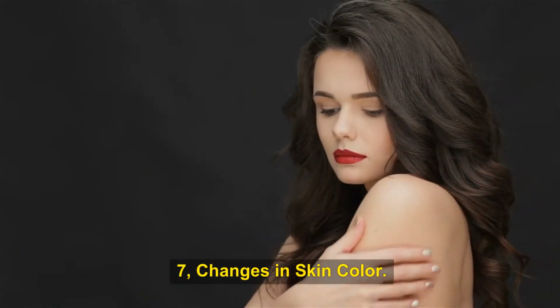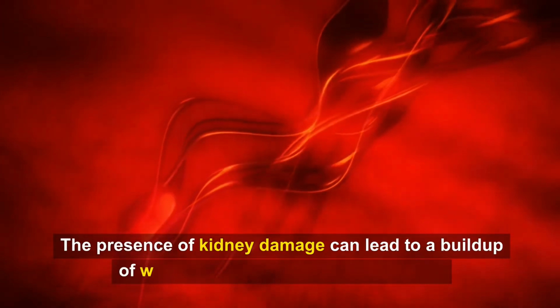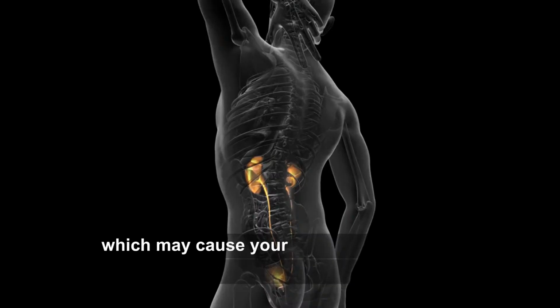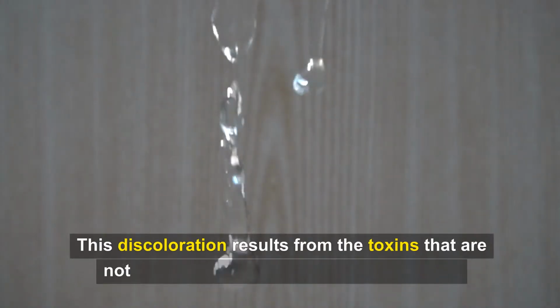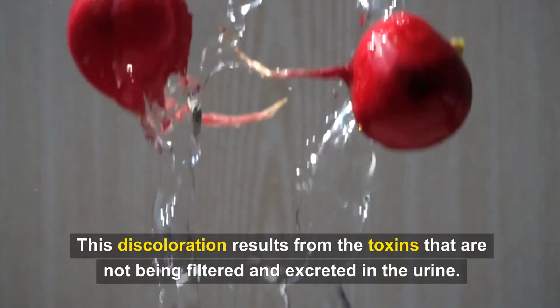7. Changes in skin color. The presence of kidney damage can lead to a buildup of waste products in your bloodstream, which may cause your skin to change color, often with a gray or yellow hue. This discoloration results from the toxins that are not being filtered and excreted in the urine.